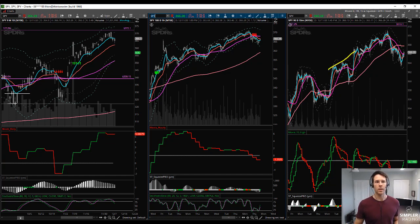But you can see here, price on the 15-minute time frame had been moving up and up and up for days. But notice that the Moxie indicator kept trending down, down, down, down. This was telling me that we were kind of working against ourselves, and at some point this was going to change and we were going to need a pullback.